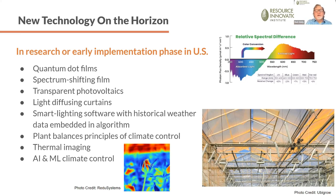So they're probably going to be best used in California and other places where there's a heck of a lot of light, and if you're growing crops that don't need a really high DLI, so you can afford to give up a little bit of it.